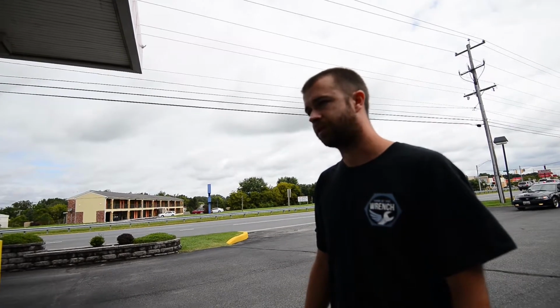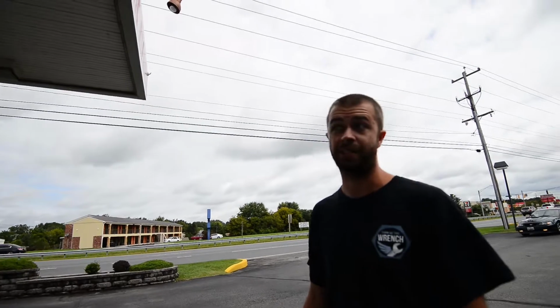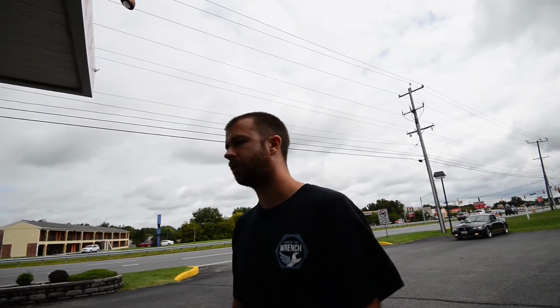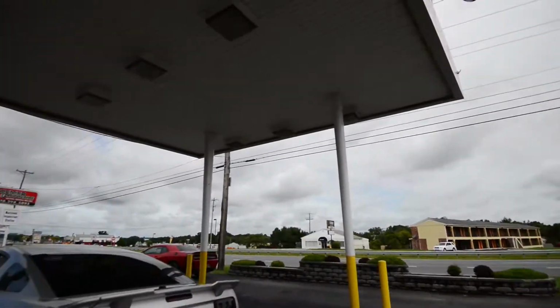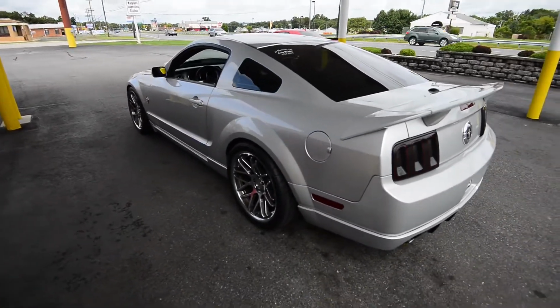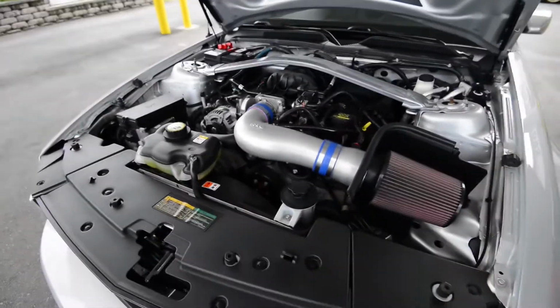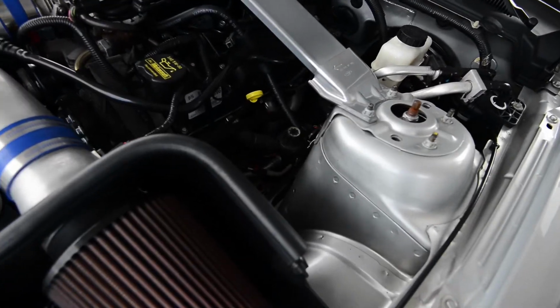This thing is definitely clean. You would never know it's a 2009 just by looking at the paint, looking at the wheels. This car is clean, and it's got 83,000 miles on it. That's actually not bad for an 8 year old car. Looks nice. There go those headers. I don't know if y'all can see that.